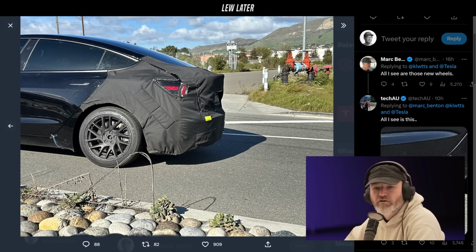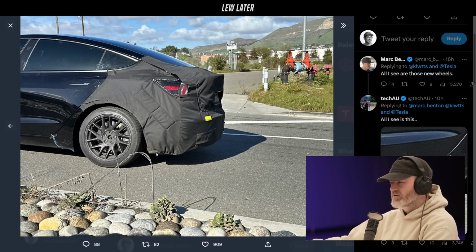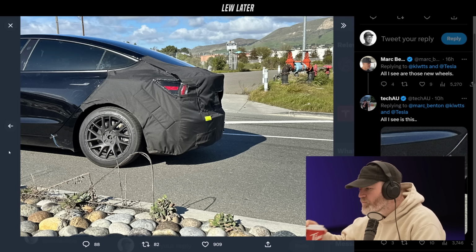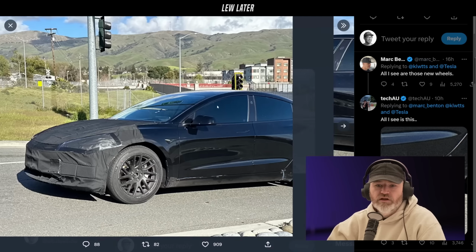But you're the Model 3 guy, Will. I think it looks the same. Can you spot anything different here? No. Except for the wheels. I mean, they look cool. Yeah, the wheel change looks cool. So if that's the stock option, I think that could be nice.